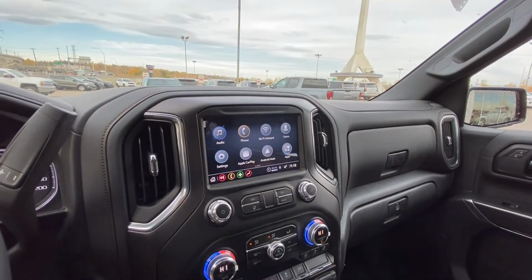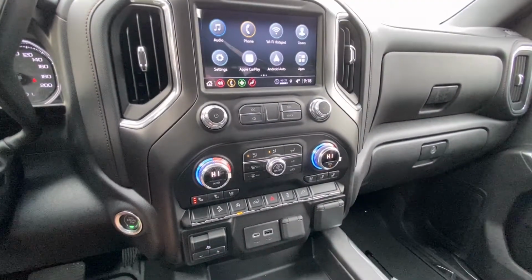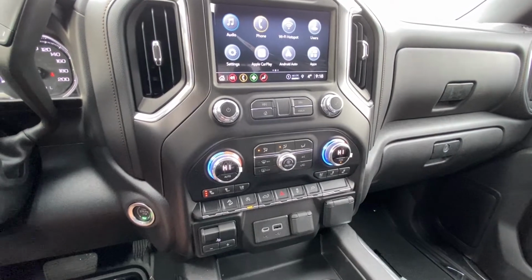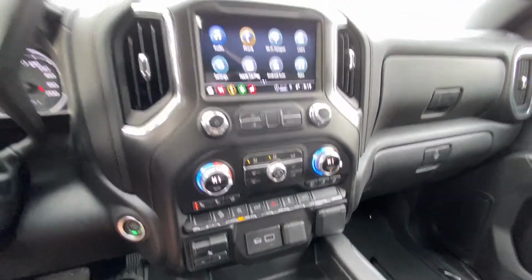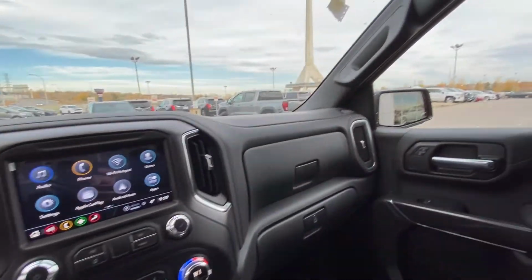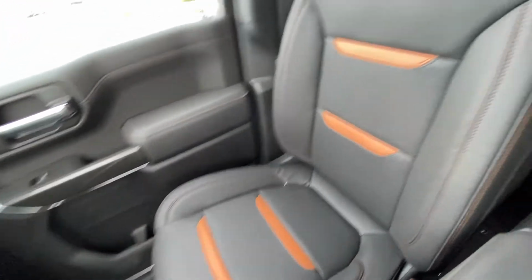We have a nice large 8-inch touchscreen, Apple CarPlay and Android Auto both in there. Dual zone climate control with heated and ventilated seating, integrated trailer brake system, dual USB ports and an outlet. Truck has the all black interior with dual glove boxes, and we have our AT4 heated and ventilated seating up front.